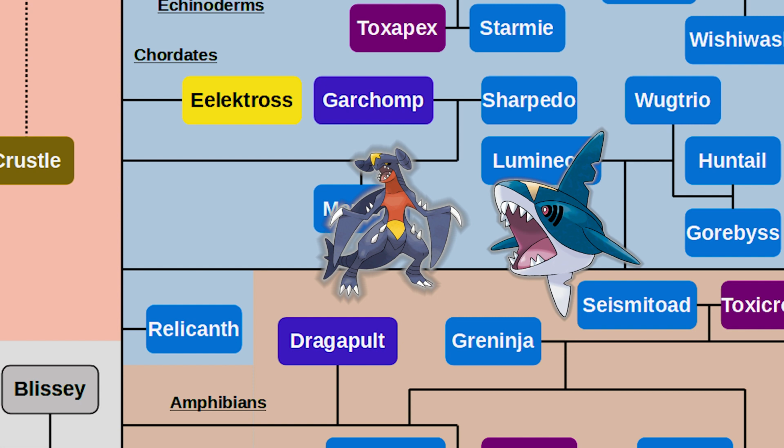They're two Pokemon which are very similar looking, both having stars on the front of their head and even sharing the ability Rough Skin. It's most likely that Garchomp and its family are Sharpedos that have been able to adapt to land.